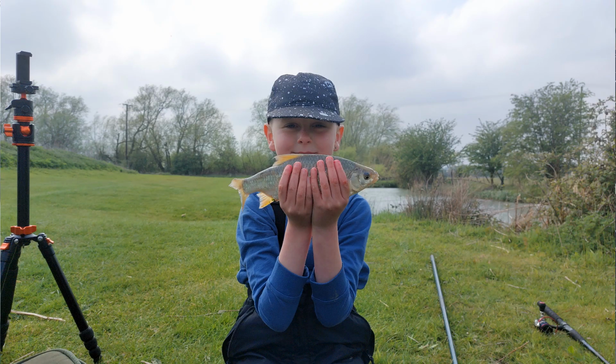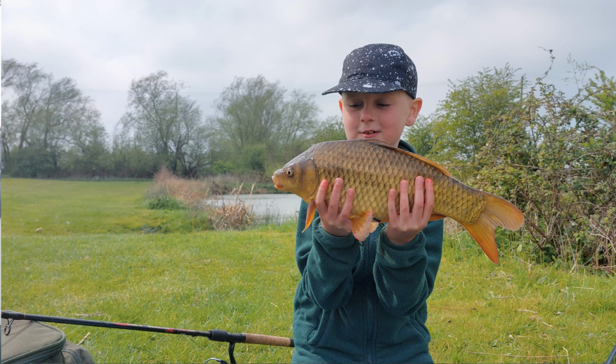So yeah, we're going to leave it as a short one today. We've had a couple of fish out. We had the same bream out, funnily enough. Tyler had a couple of roach out and then had quite a nice roach out. A little bit of damage on him, but all the same, still a nice roach. And then we had the carp out. So all in all, it wasn't a blank. It wasn't a bad day, but it wasn't a brilliant day.